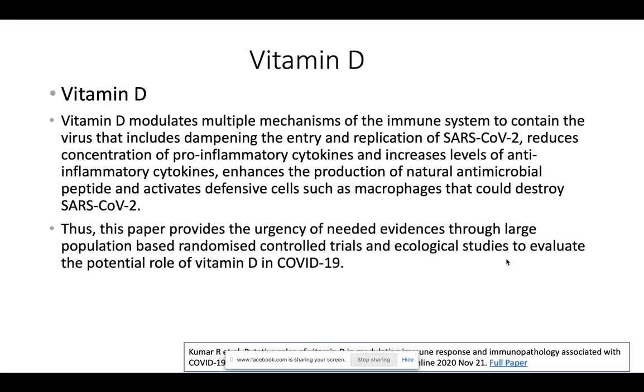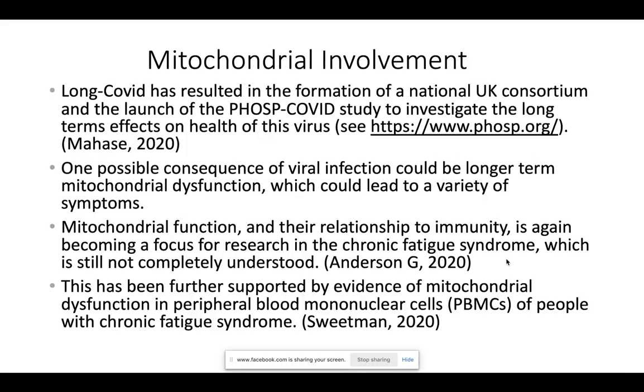It helps, first of all, dampen the actual entry and replication of the virus. It reduces pro-inflammatory cytokines. It increases the anti-inflammatory cytokines. It enhances natural antimicrobial peptides. It helps the macrophages do their job. And it helps to promote resolution as well. So it's a double win, this one. It's going to help the infection, it's going to help the resolution.